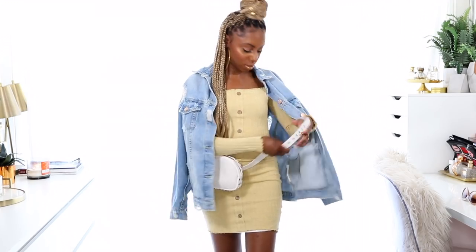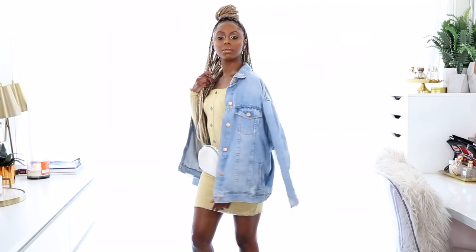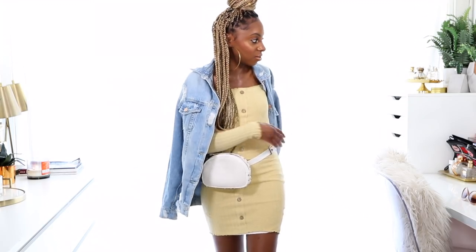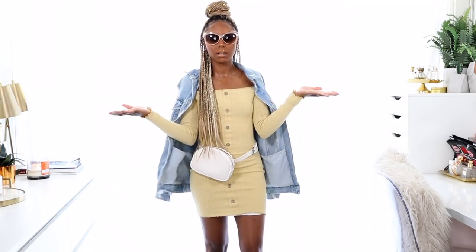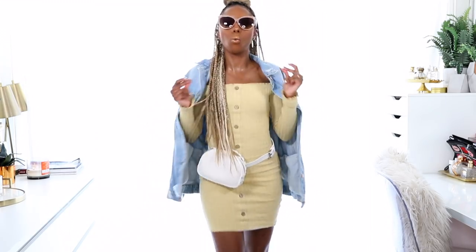Speaking of cute and young and very summer, you cannot go wrong with a belt bag, a little fanny pack action. Look how we're transforming this basic dress and just giving her all types of life. Look at that. Throw on my sunglasses. Outfit. That quick. That fast. We're ready. Where's the party?